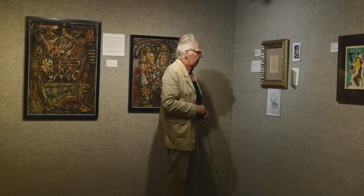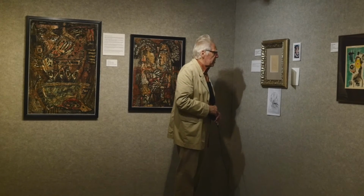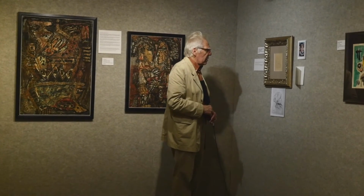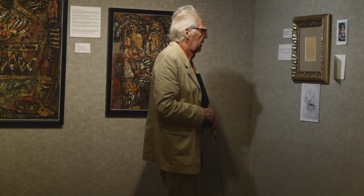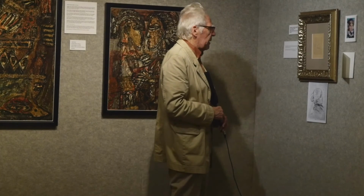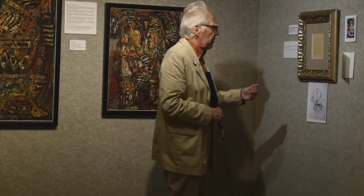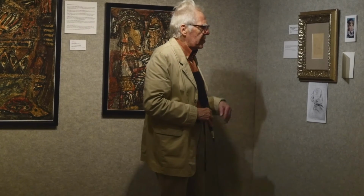Morisot again was quite, as I say, she learned quite a bit from Monet and all those other impressionists at the time. And Renoir certainly has captured her here in this very beautiful etching, which, as I say, is really quite outstanding.